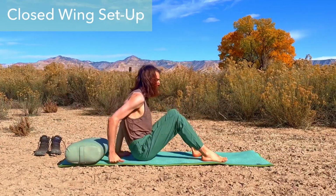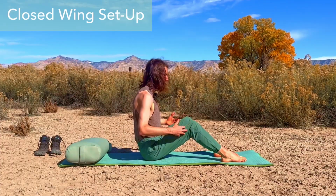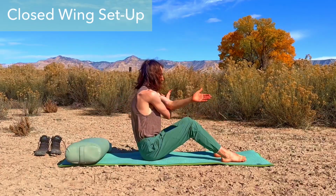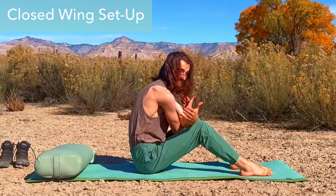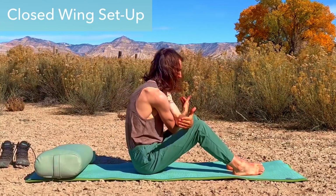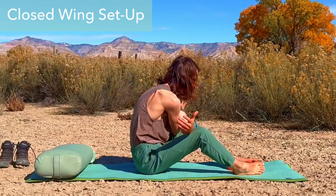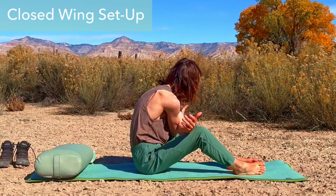Feet flat on the ground in front of you, knees towards the sky. Open your arms like wings. The right arm comes underneath the left. Elbows come to the center between the knees. Place the forearms on the thighs and open the knees towards the sides. This will create space between your shoulder blades and a stretch through your shoulders.